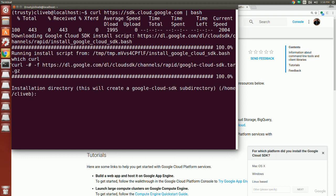It's pretty nice, because now I've got the best of both worlds. I've still got my Chromebook, but I've got this nice environment over here.